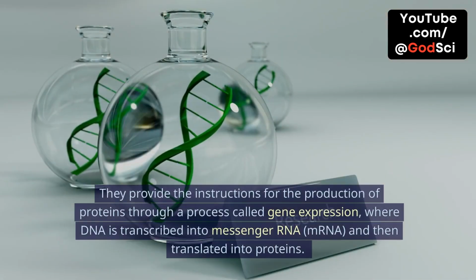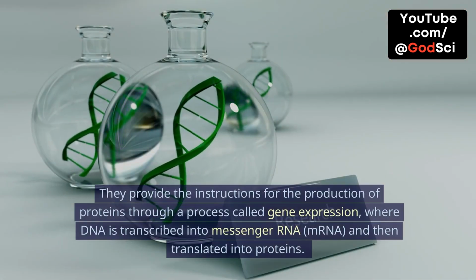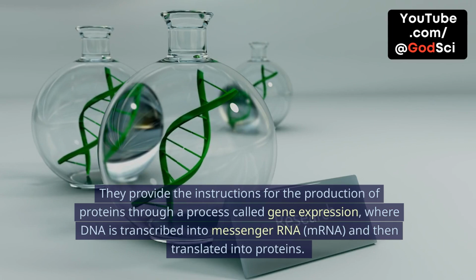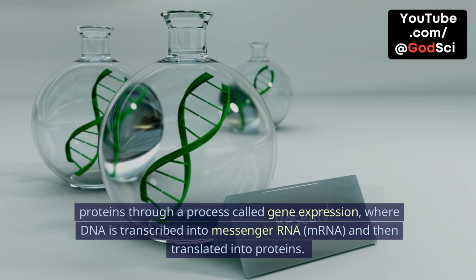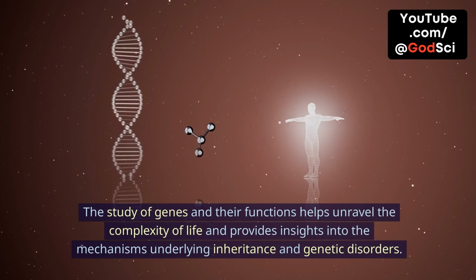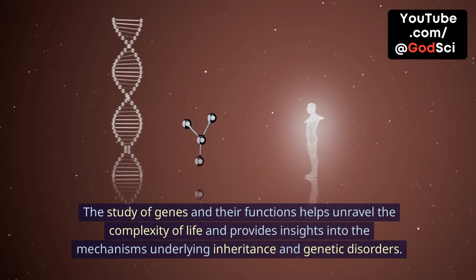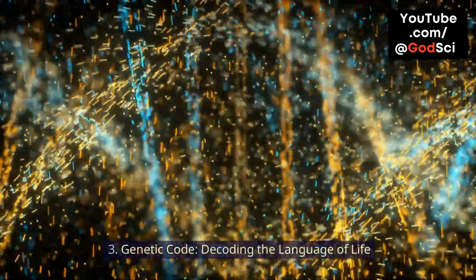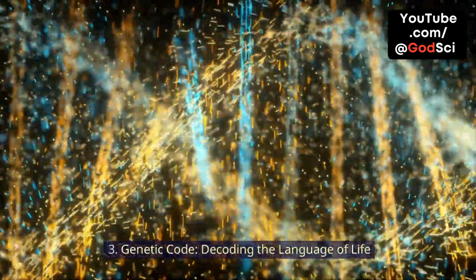They provide the instructions for the production of proteins through a process called gene expression, where DNA is transcribed into messenger RNA, mRNA, and then translated into proteins. The study of genes and their functions helps unravel the complexity of life and provides insights into the mechanisms underlying inheritance and genetic disorders. 3. Genetic code. Decoding the language of life.